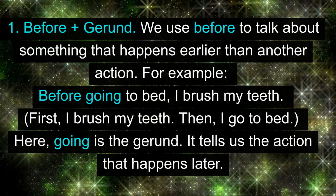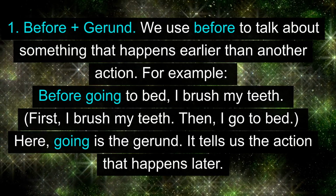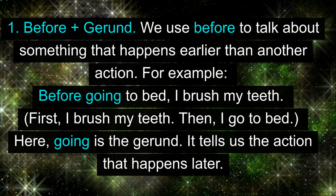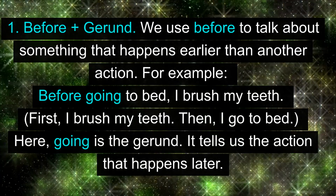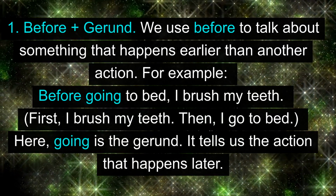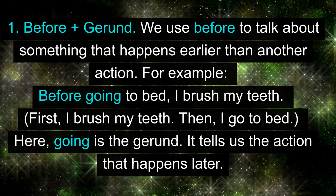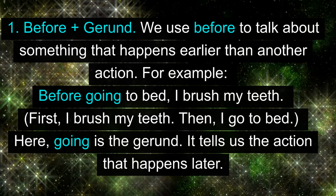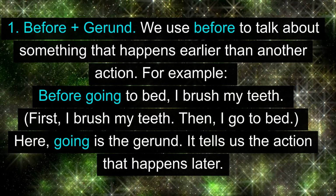1. Before plus gerund. We use before to talk about something that happens earlier than another action. For example, before going to bed, I brush my teeth. First, I brush my teeth. Then, I go to bed. Here, going is the gerund. It tells us the action that happens later.